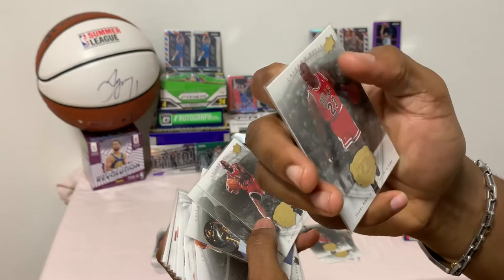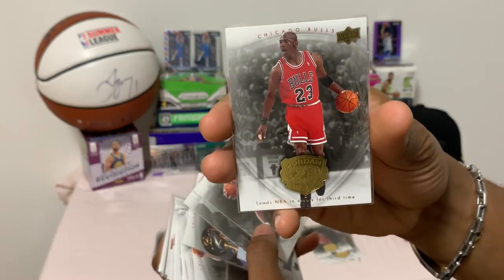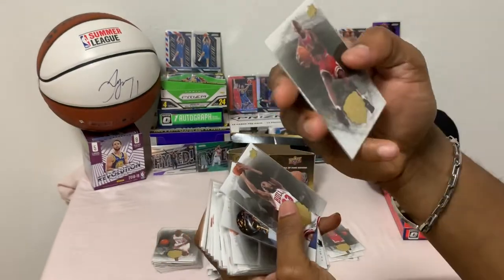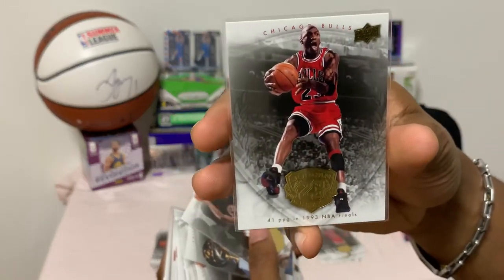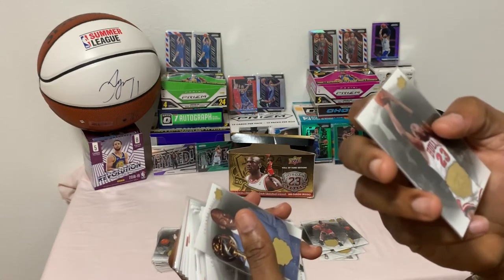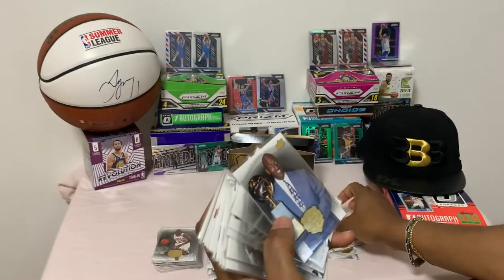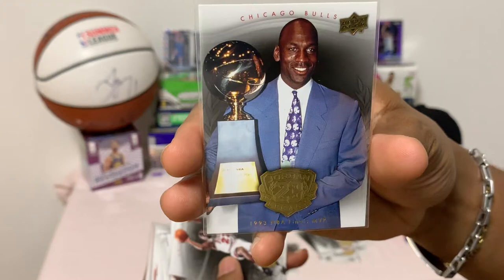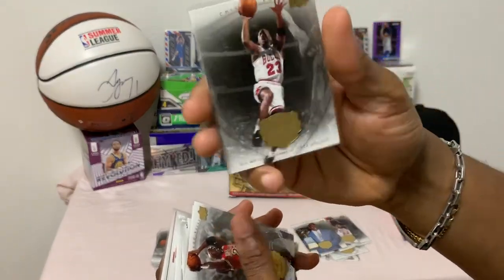Lead NBA in steals. Not one, not two, but three times. 41 points per game in 1993 NBA Finals. Three straight NBA crowns. 93 MVP, Finals MVP. 40-point games in 1993 playoff.